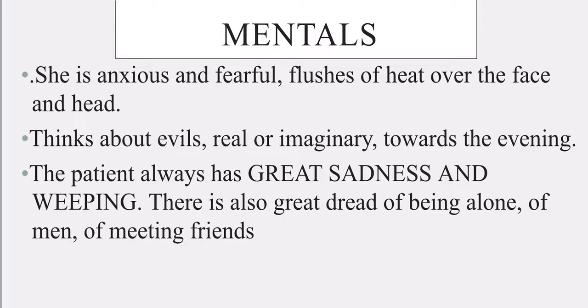The patient always has a great sadness and weeping. As we read in the previous slide, she cannot narrate her symptoms without weeping. So there is a great sadness and weeping. There is also great dread of being alone. So she fears being alone, of men, of meeting friends. There are fears of men, fear of being alone, fear of meeting friends.